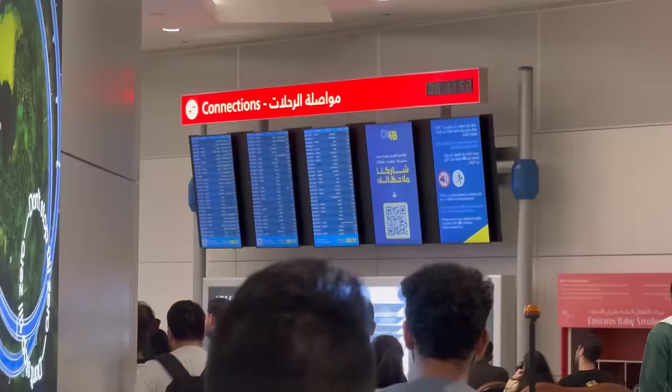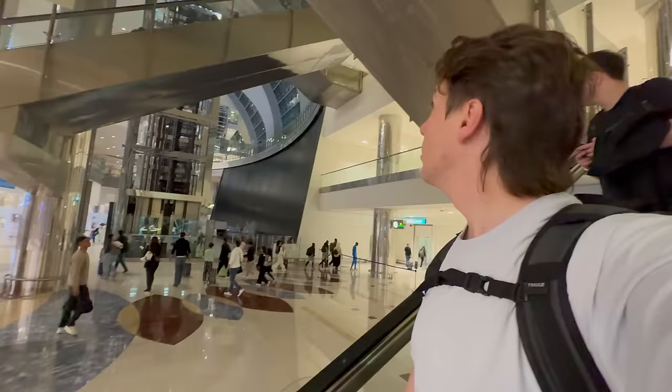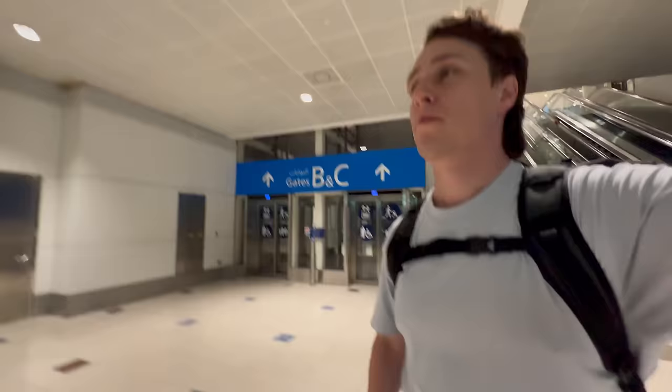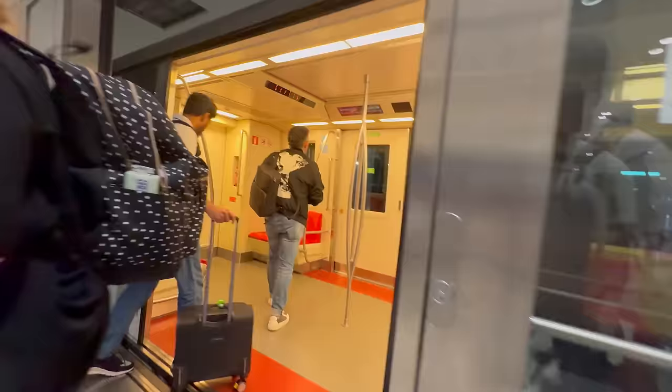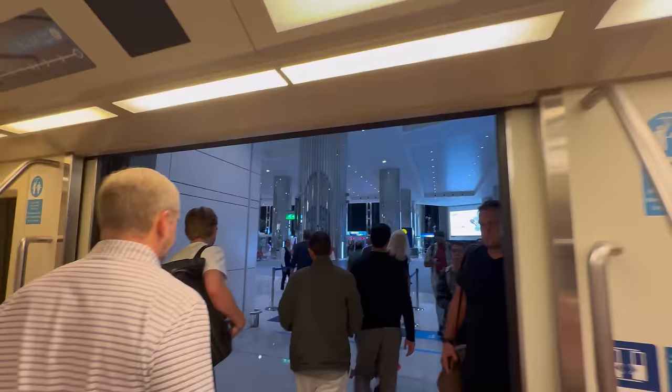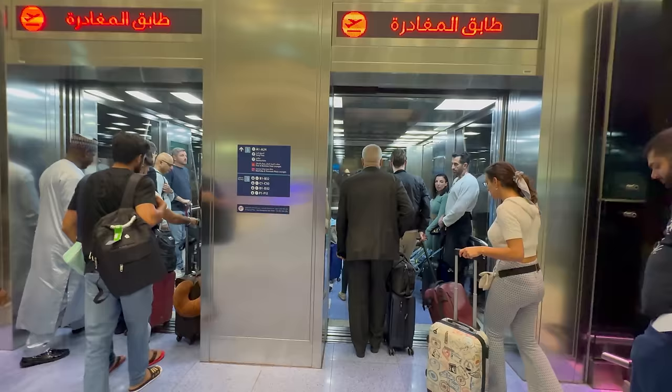This is a huge airport. I don't know if I've ever had to go so far between connecting flights before. Hopefully we make it. My flight is already boarding. In fact, it says it's already a final call on the board, so hopefully we make it. Wow, those are some impressive elevators.